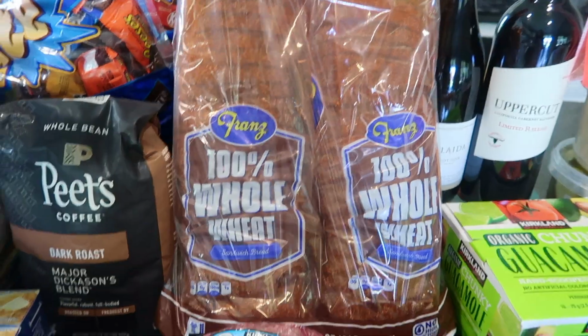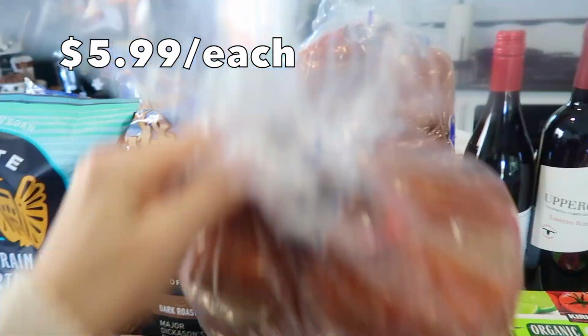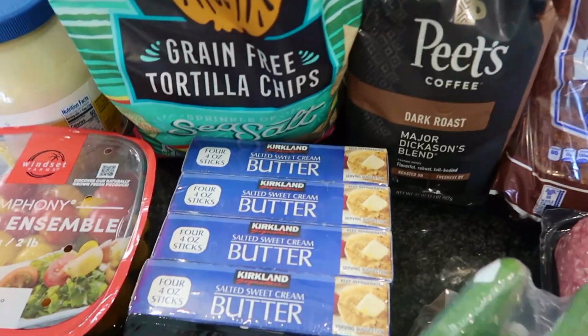I have 2 bags of bread. I always get this bread for my kids. It's the Franz whole wheat, 100% whole wheat bread. You get 2 big loaves per package, and so both of these are gonna go into my freezer. I have some butter.